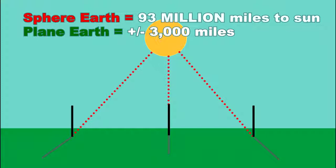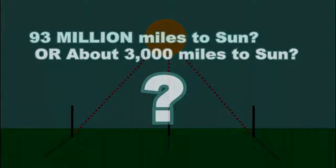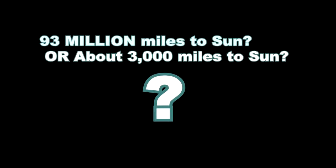Or B, the sun is about 3,000 miles away if you factor in the assumption going in that the Earth is a plane or a flat surface. Now, both answers are technically, mathematically correct. However, only one is the truth.